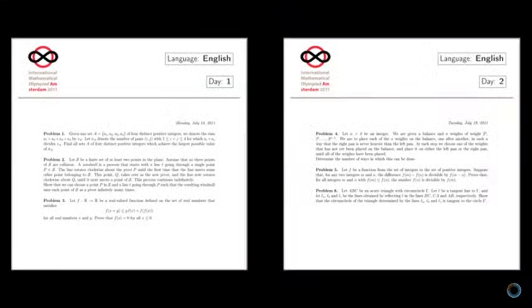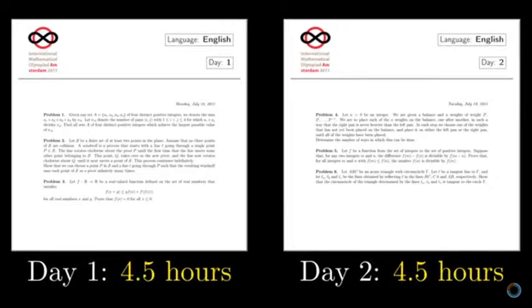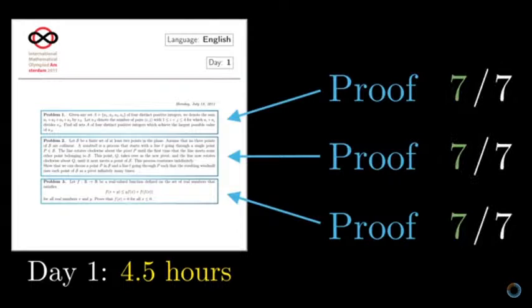The contest itself is essentially a test, split over 2 days, with 3 questions given over 4.5 hours each day. The questions are all proofs, meaning you don't simply find some numerical answer. You have to discover and articulate a rigorous line of reasoning to answer each difficult question, and then each one is scored on a scale from 0 up to 7. Of interest to you and me today is the one from 2011, with 563 total participants representing 101 countries.